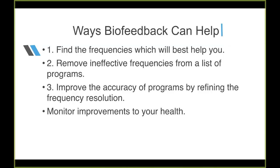Biofeedback is also good for removing ineffective frequencies from a list of programs. You may have many programs loaded, and of course the running time is long. You don't want to run all of these programs, and so you choose to run a biofeedback to pick the strongest hits within that program. And so you can reduce a program from 300 frequencies, and I'll show you that shortly, into a program of perhaps 20, and it's the 20 that your body needs. And so instead of having it 900 minutes, it becomes an hour. So you can reduce the treatment time.